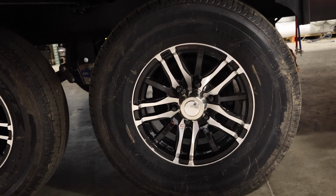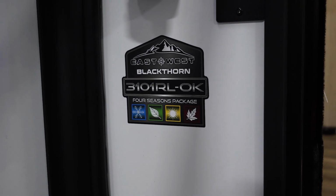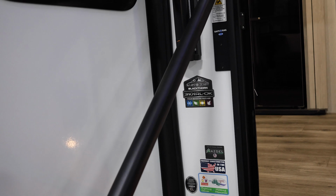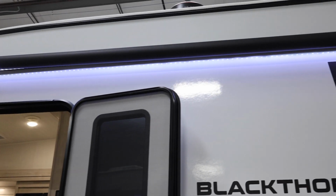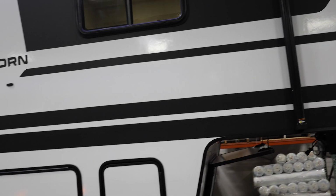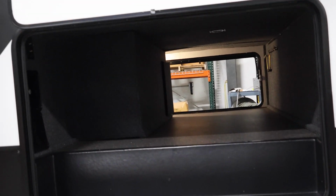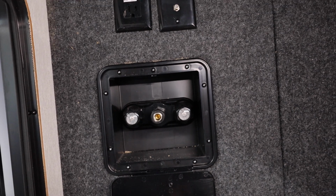Goodyear Endurance tires. And this is a 3101 rear living outdoor kitchen. Nice roof line. The graphics on it are just incredible. So that you also have an outdoor shower on this side.